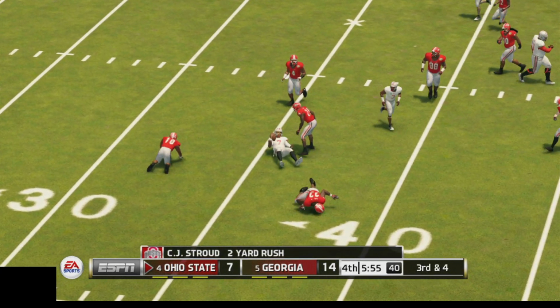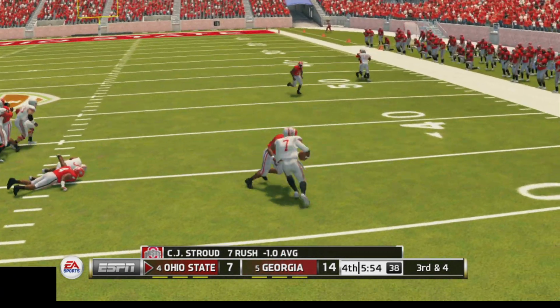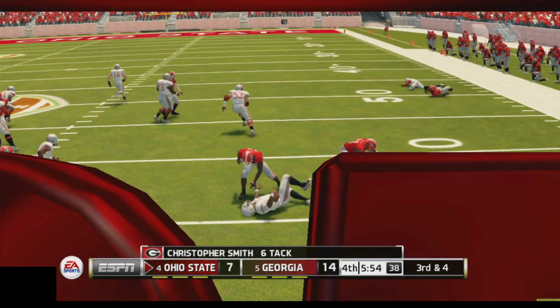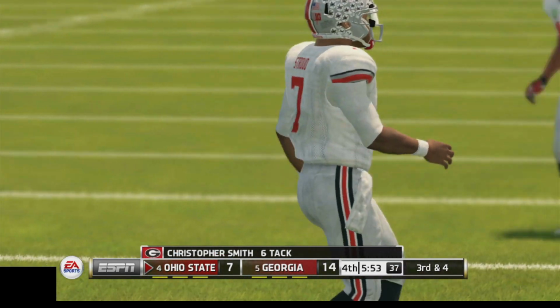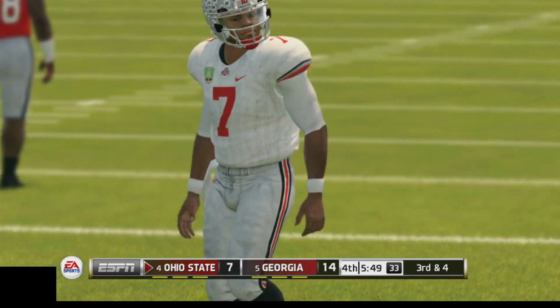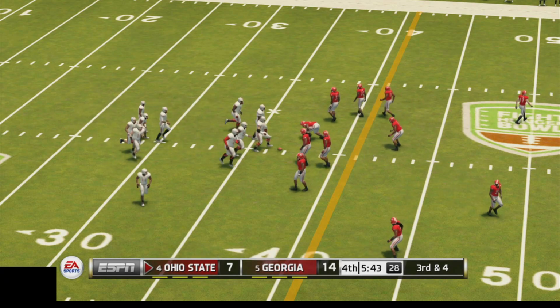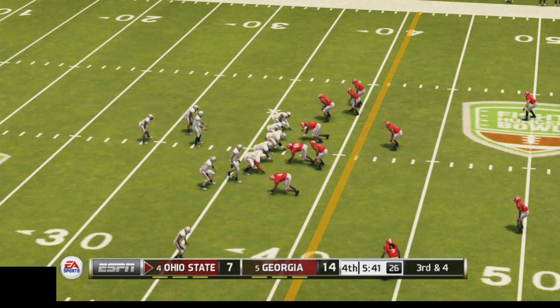So the quarterback keeps it for 2 yards. Third and four. They're about 4 yards away here on third down. It's going to be a long day.